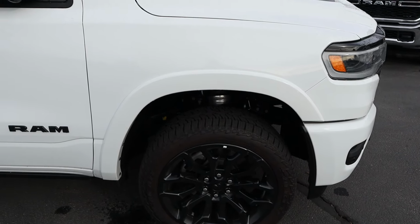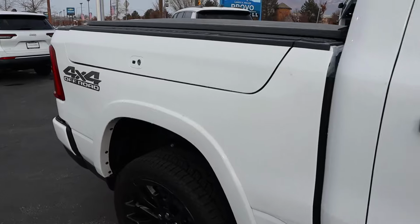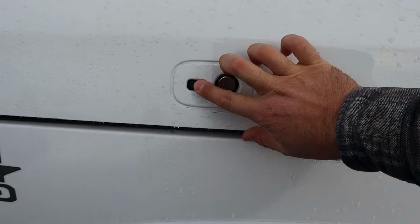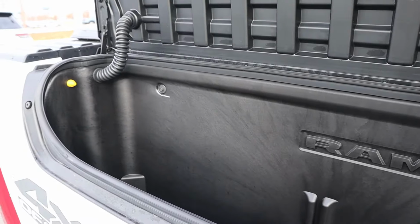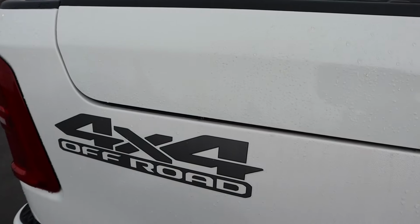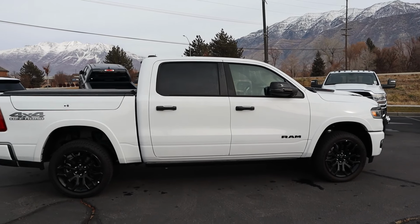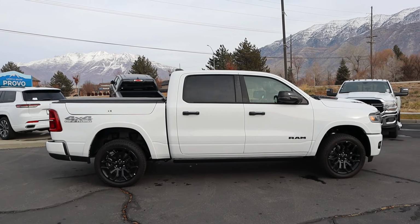Got the big painted fender flares, blacked out mirror caps, and then this one also has the Ram Box storage as well, which, yeah, is a pretty cool setup here in the back. The other side has an outlet, and you can see that 4x4 decal. Then let's take a few steps back so you can see the side profile of the truck.